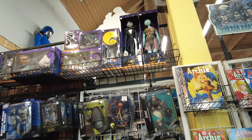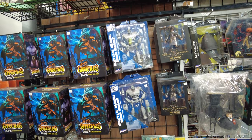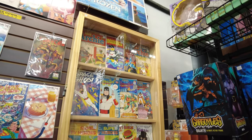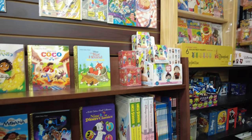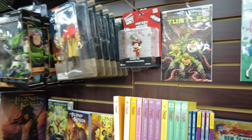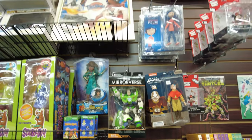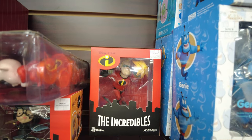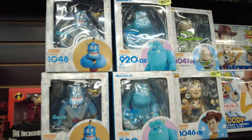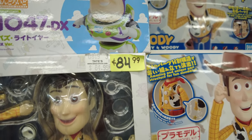I didn't show you guys this little area of the place. We got kid stuff here too, like Moana, Soul. Disney stuff. Oh, Teenage Mutant Ninja Turtles. Avatar. Buzz Lightyear. Wow, look at this. Oh my god, look at the price. You got Woody. Buzz Lightyear. $85, guys, you want to get it.